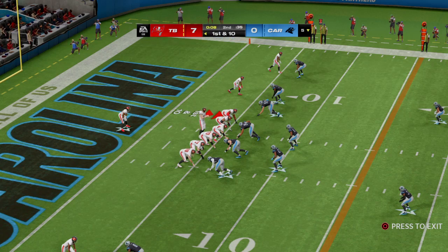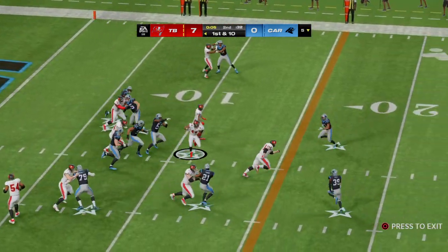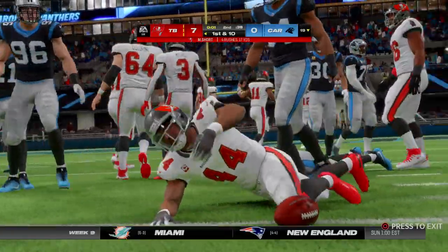The Tampa offense ready to get their drive started. And with 8 seconds on the clock, really not a lot of time to try to put anything together. And an anxious moment or two there, but they do get him down.